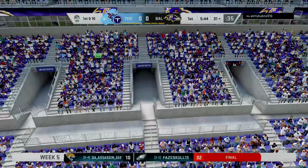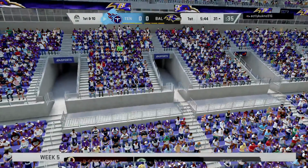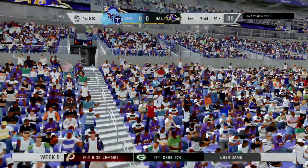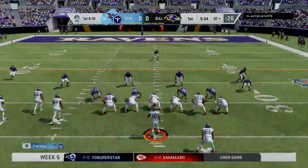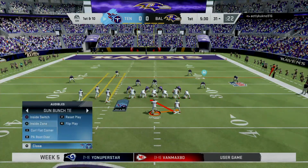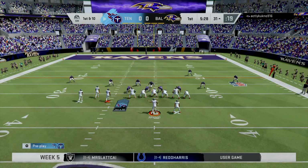The last fireworks I saw, July 4th, okay? Here they are celebrating the start of this game the exact same way. Explosive right out of the gate. So the big play changes the complexion of things. Here's first and 10 just outside the 30.